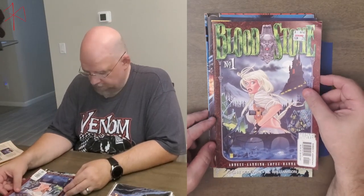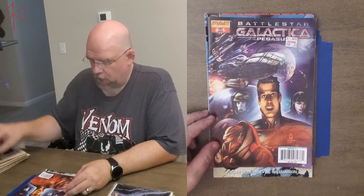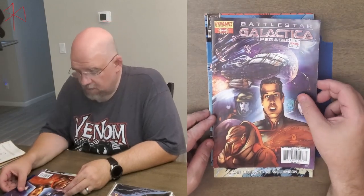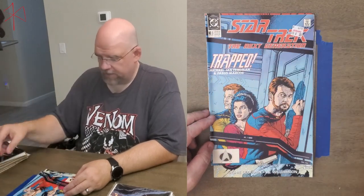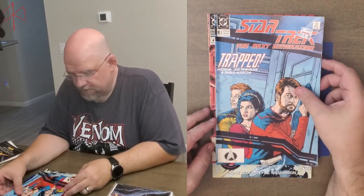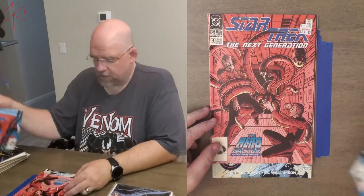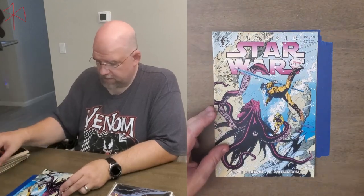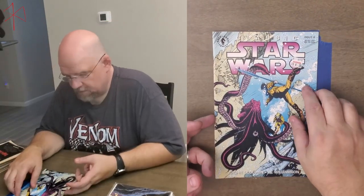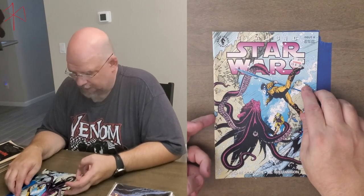Bloodstone, number 1, sticker. Battlestar Galactica, one-shot, Pegasus, with a sticker. Star Trek Next Generation, number 3, sticker. Number 4, sticker. Number 6, sticker. And classic Star Wars, number 8, from Dark Horse, sticker.